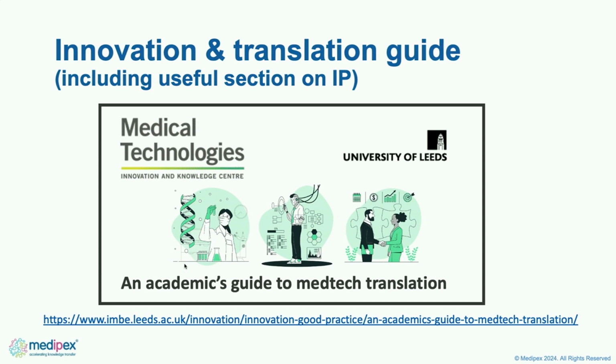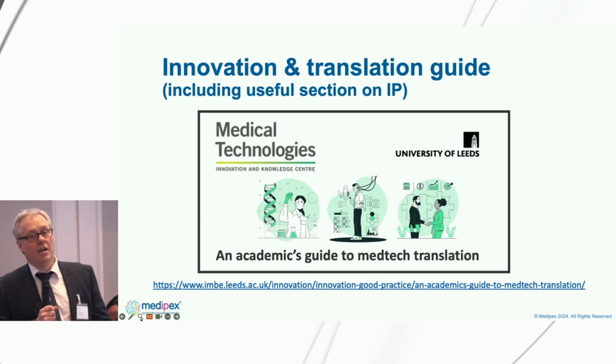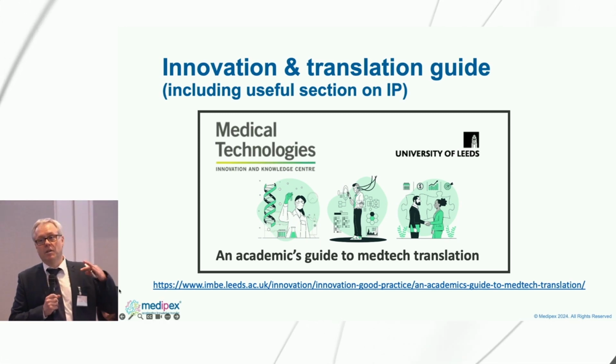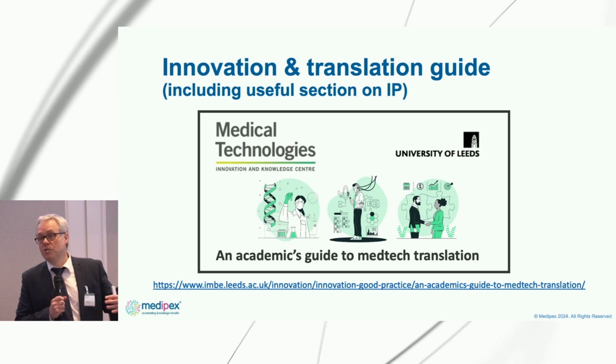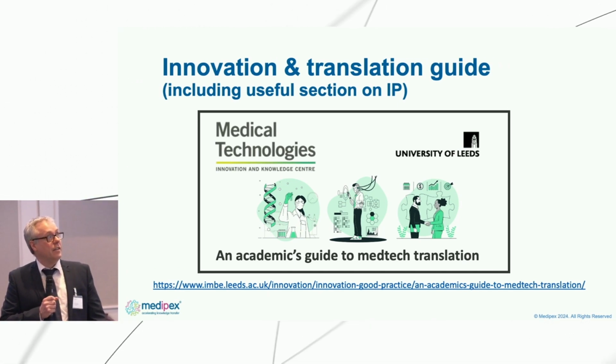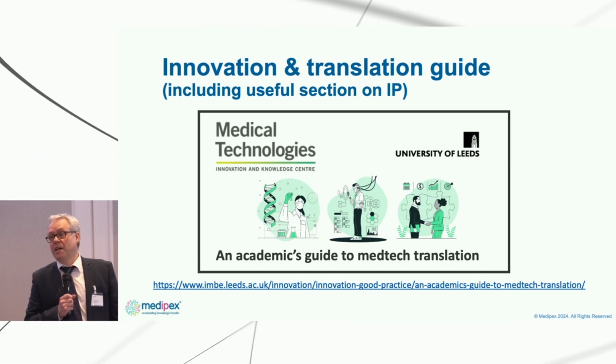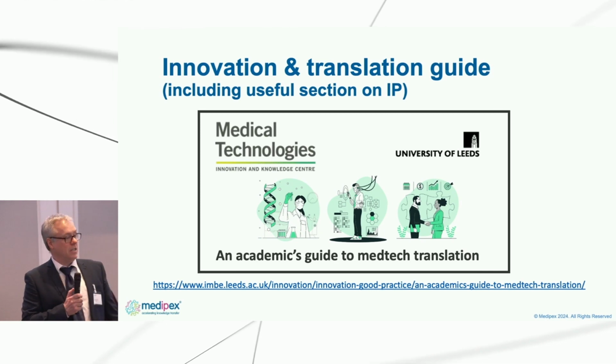Just a final slide. I used to work at the Medical Technologies Innovation and Knowledge Centre, which is part of the University of Leeds. As part of that EPSRC-funded program, we developed an academic's guide to medical translation, medtech translation. Although it says academics, it's a really useful online resource that covers all the processes in the innovation pathway, and it has a useful section on protecting your IP and the steps you need to take.